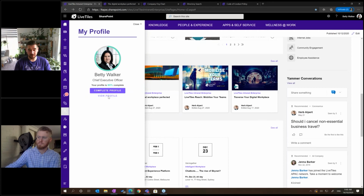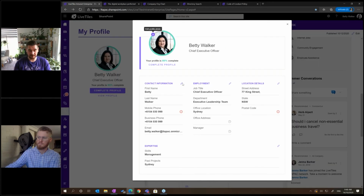And you can actually view her profile, or your profile as this is, as I'm logged in as Betty, and it will show the details that are in there. The great thing about this also is that with the directory, you can also set custom attributes. So for example, these ones here, skills and past projects, are custom attributes that we've included. And you can target people based on this. So you can target people based on their skills, you can target people based on their expertise, you can target people based on what kind of dog they have, for example, if you decide to include that as an attribute. For us, we've actually included shoe size and t-shirt size so that when the HR team or the marketing team needs to send out merchandise, we've got people's sizes in.